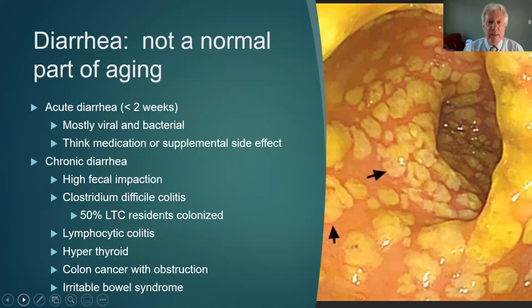I think it's important, when diarrhea occurs, to ask if there's been any change in medications, either an increase or a change in type of medication. Something like metformin is notorious for causing diarrhea. Sometimes the memory medications, the acetylcholinesterase inhibitors such as Aricept, can cause diarrhea and GI distress. So always think medications when you have a gut problem. For chronic diarrhea, I talked about what's called the high fecal impaction, where you get the spillover of bowel liquids.